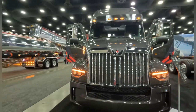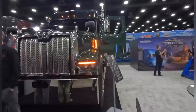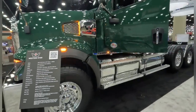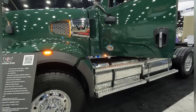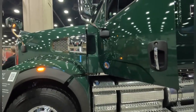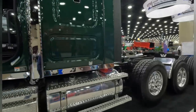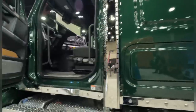Chrome grill, very nice. Over here we got a Western Star 49X with a 48 inch bunk, heavy specs, got 46 rears. It's got a nice long hood, kind of boxy. Heavy on the chrome with a tag axle. This one's my speed. Let me check this out.